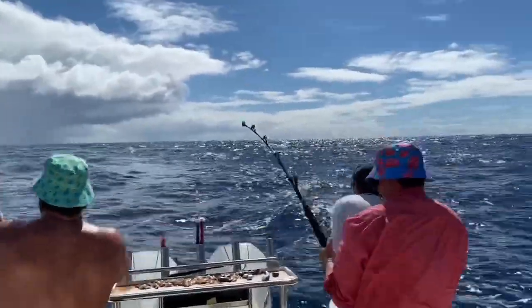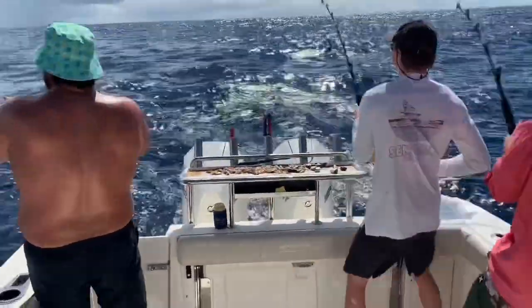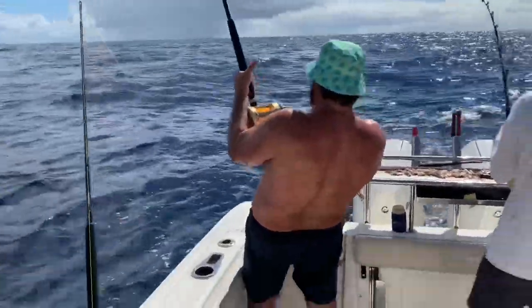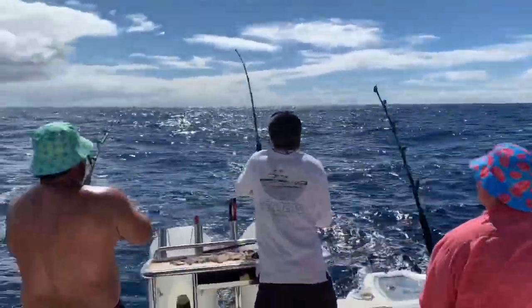But to fill in the afternoon, the boys decided to run out and chase some wahoo. I stayed on the big boat and prepared everything for the evening passage. They sure had some fun here, as you'll see.